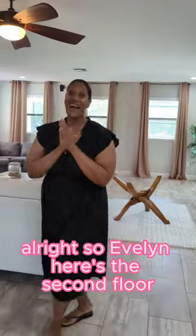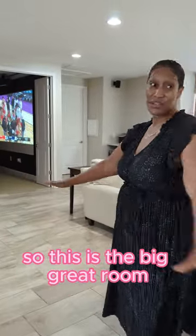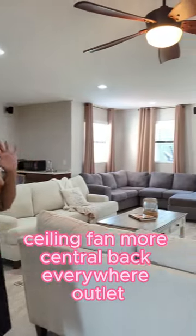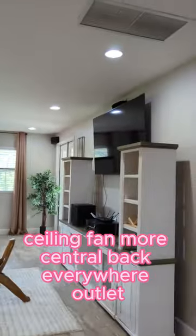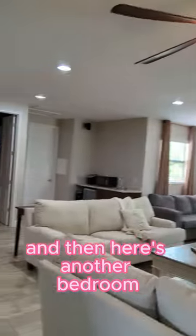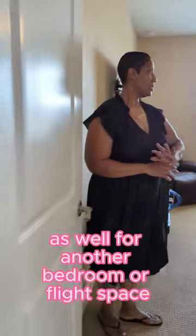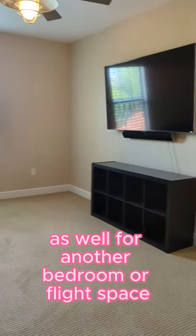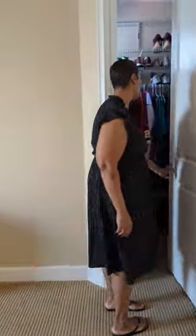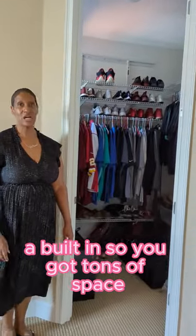All right. So, Evelyn, here's the second floor. I'm so excited to show you this. So, this is the big great room. It's got recessed lighting, ceiling fans, more central vac everywhere, outlets. And then here's another bedroom or office. It's a flex room. You could definitely use this space as well for another bedroom or a flex space. It has a huge closet here as well, a built-in. So you got tons of space.